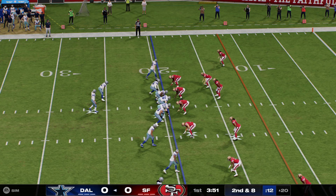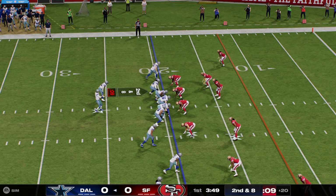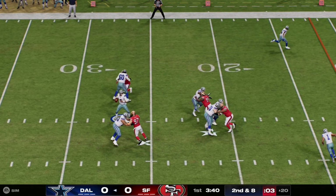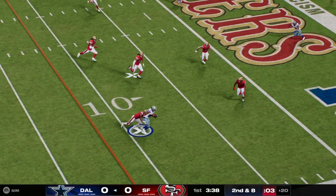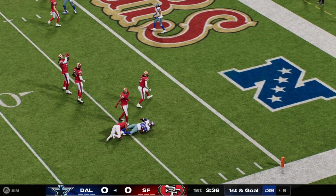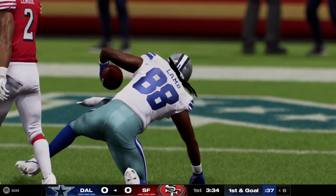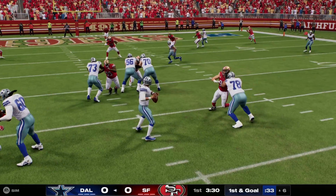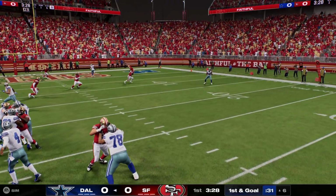They'll come up on a 2nd down and 8. A shotgun snap for Prescott. This pass right side caught by Lamb. And the Cowboys are going to be set up. First and goal coming up. They'll mark them down at the 6-yard line.